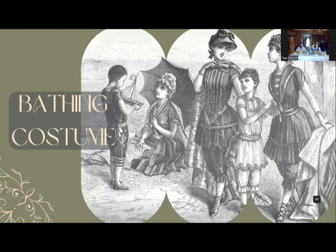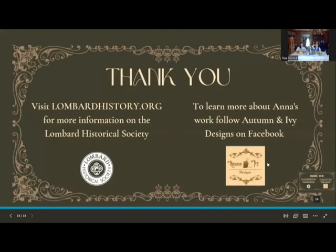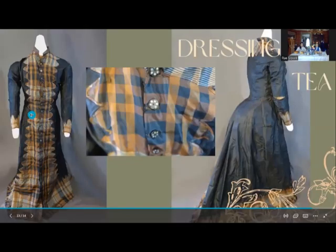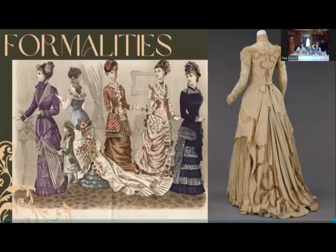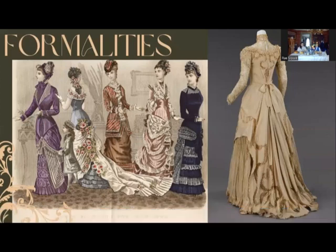Correct. Now, probably my favorite. That was not where I wanted to go. A little far. I apologize for that. Next is the formal gowns. The one that you're meant to be seen in.